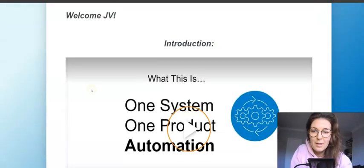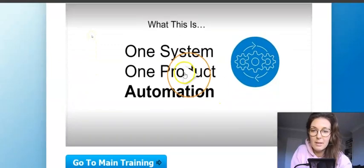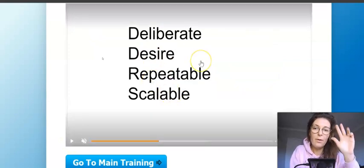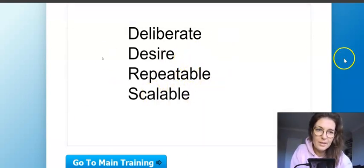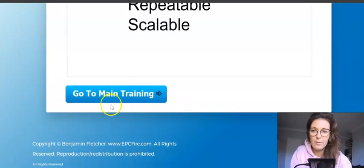Now, he's going to give you first the introduction about the system, what the system is about. Here Ben talks about the four things that this system achieves. It's deliberate, it's desire, so you target your potential buyer's desire. It's repeatable, and it's scalable. So this system works. It is an automated system that you will be presented here.